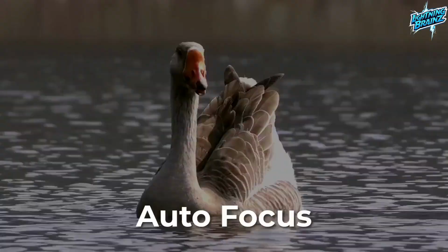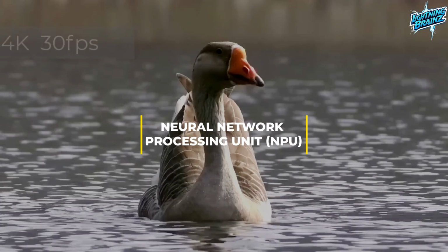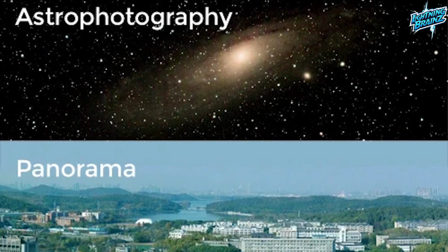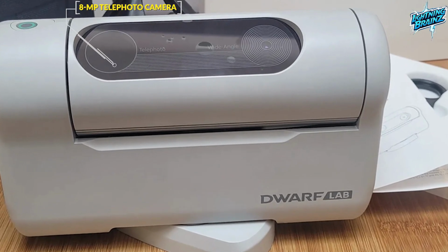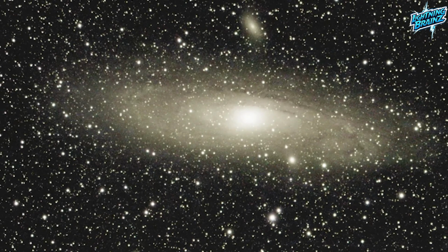The telescope's AI-powered object recognition and tracking, facilitated by a neural network processing unit (NPU), make it easy to follow and zoom in on your chosen subject, whether it's a celestial body or a moving object on Earth. Additionally, the telescope specifications, including an 8-megapixel telephoto camera and a 2-megapixel wide-angle camera, ensure high-quality imagery.